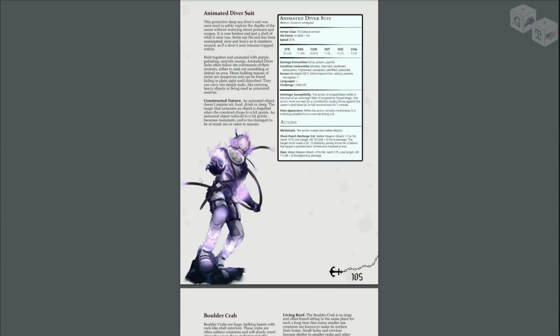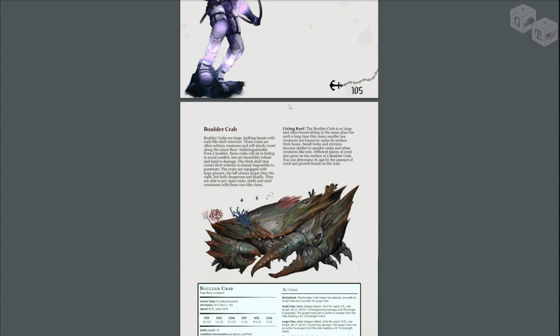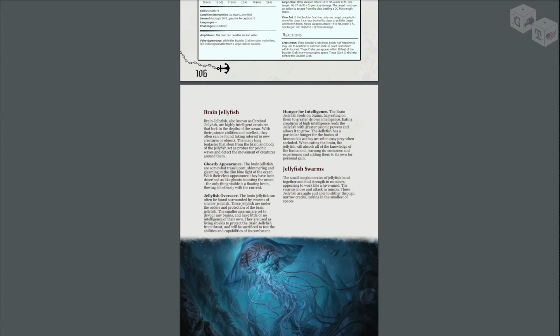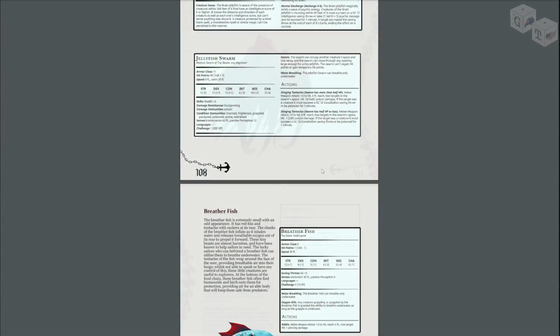Animated diver suit. So, this is what I was saying earlier. We actually have this coming in the form of a miniature at some point later. I'll be looking at the miniatures at the end of this video. Oh, I love the boulder crab. Brain jellyfish. Yep. Makes sense, obviously, because jellyfish don't normally have brains. But they are still terrifying. How much more terrifying would they be if they did have a brain?